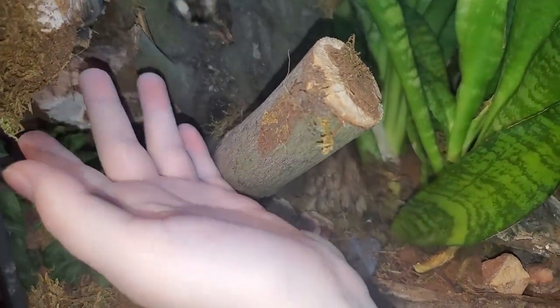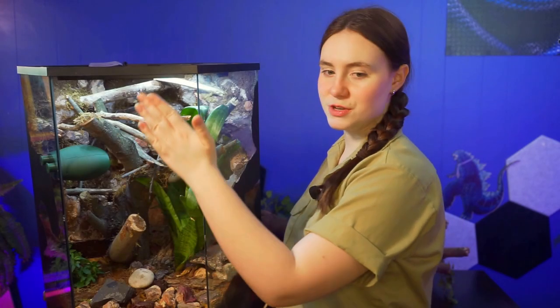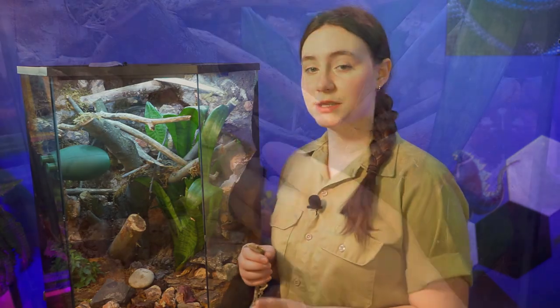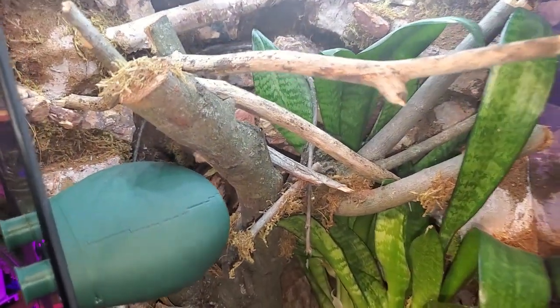Anyway, the stump has all sorts of climbing angles and spots for other branches to go at fun angles too. There's a nice ivy down here that should grow up and kind of provide a bit more cover. Her feeding spot is actually on the door, which is not here right now, but it's about here. And I also affixed her 3D printed hide that she loves so much in here.